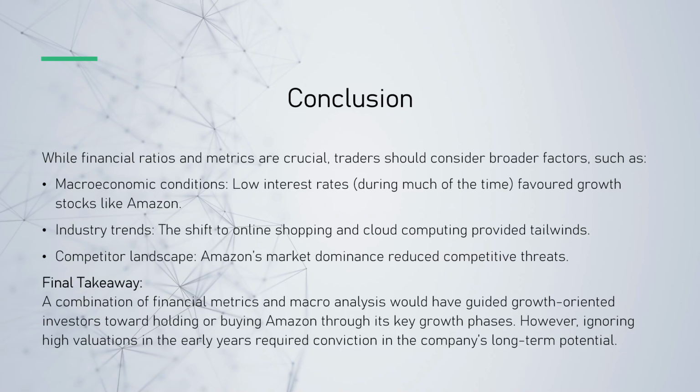When analyzing stocks, traders should look beyond financial ratios and consider macroeconomic conditions, industry trends, and competitive positioning. Amazon benefited from low interest rates, the shift to online shopping, and its market dominance, which reduced competitive threats. These factors played a crucial role in justifying high valuations during its growth phase, despite traditional metrics suggesting overvaluation. A combination of financial metrics and macro analysis would have helped traders make informed decisions about holding or buying Amazon stock.